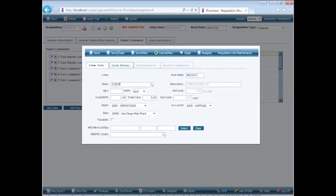So I'll just pick this power cord. You'll see the description and the standard cost get filled in for me automatically. All I have to do is tell it how many I need. I can change the price or the cost if I need to. If it's taxable, I can flip on the taxable field here and it'll automatically calculate my tax, or I can override it to be whatever it needs to be.